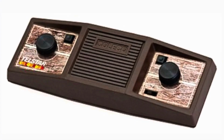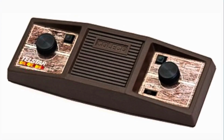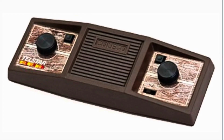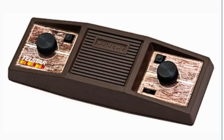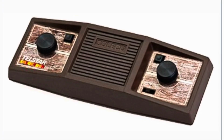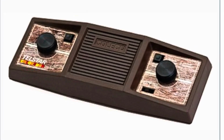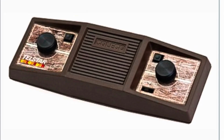Jesus Christ, it's all the same. It's all the same thing. What the fuck? Next goddamn console, I swear.